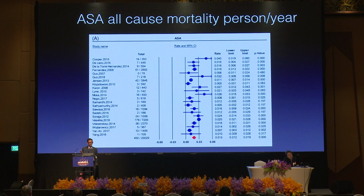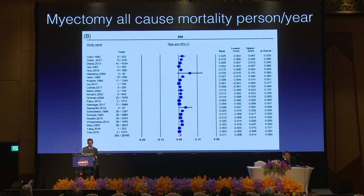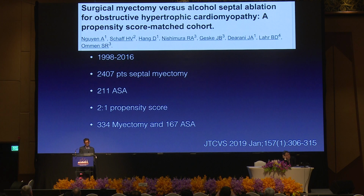Interestingly though, in the longer term, the incidence of all-cause mortality was no different over the 6-year time frame. And essentially, if you look at all-cause mortality, cardiac-specific mortality, really there was no difference, and these are the scatter plots to show you. This is, I think, a very valuable paper. Dr. Schaff didn't talk in a lot of detail about this, and I'm glad because I did want to discuss some of this with you.